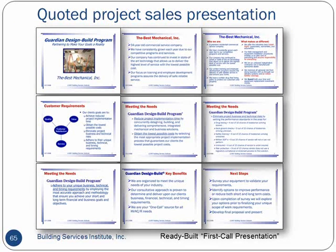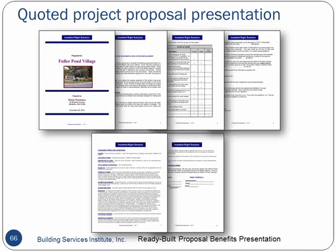If it's a project, first time meeting with the customer, then we talk about the Guardian Design Build program or the quoted project program to really communicate again who you are and what makes you different, and how you, through this program, take complete control and responsibility for everything in the customer satisfaction. And then of course the proposal templates that we provide you are also part of your presentation piece to communicate the benefits to the customer.